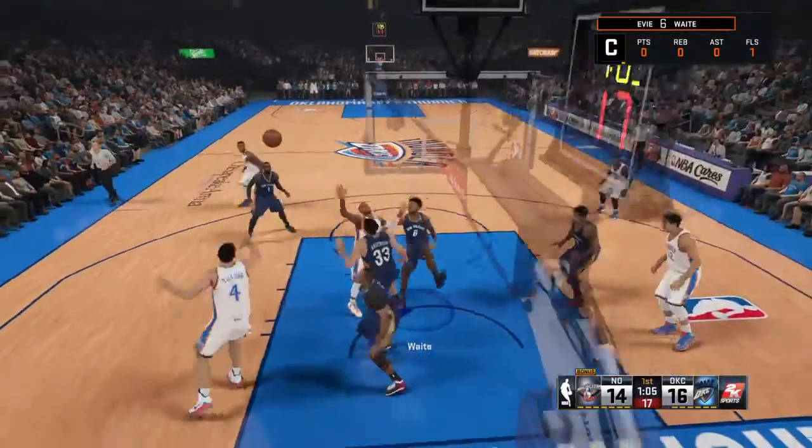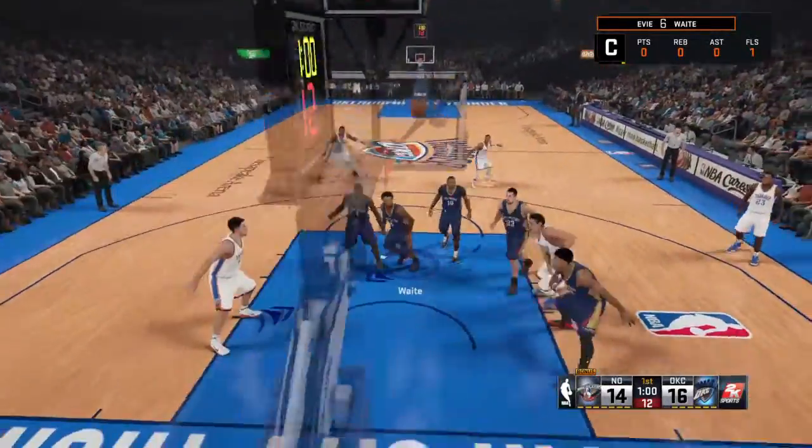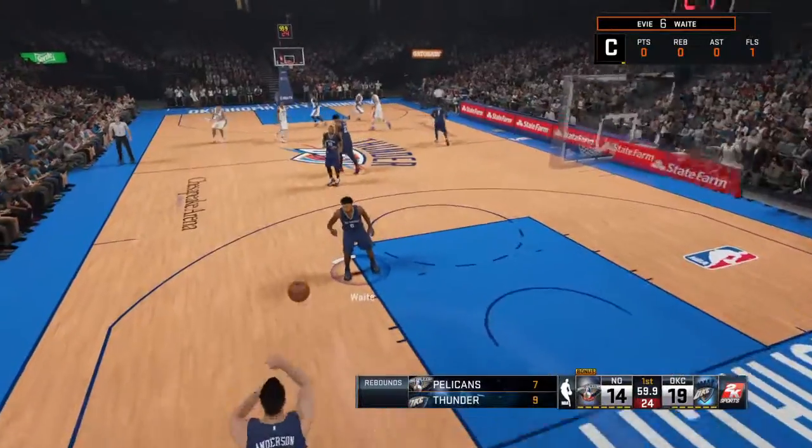It's Westbrook with the drive, and it's blocked by Anderson. Waiters on the wing lets the three fly. Good, and the assist goes to Collison. 6 points for Dion Waiters.